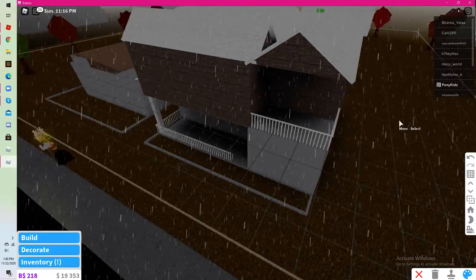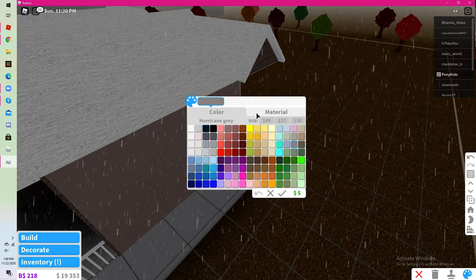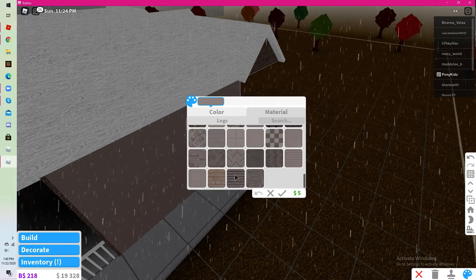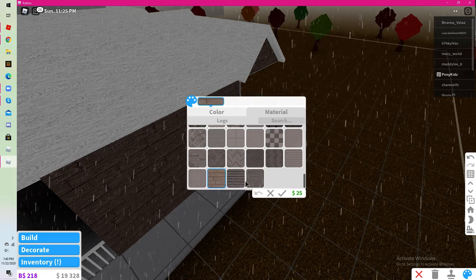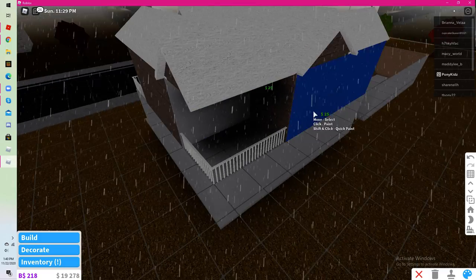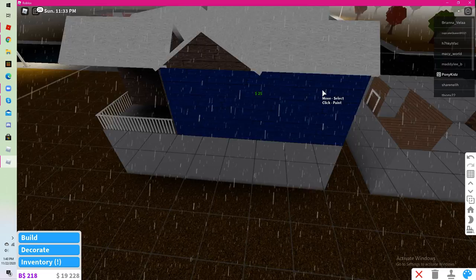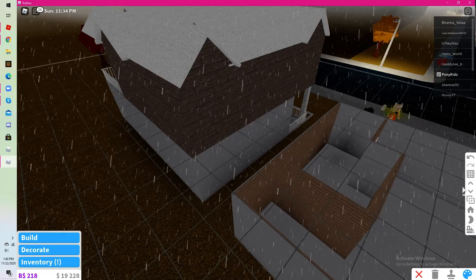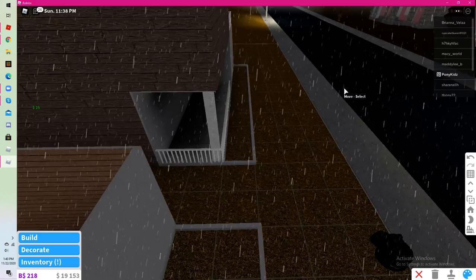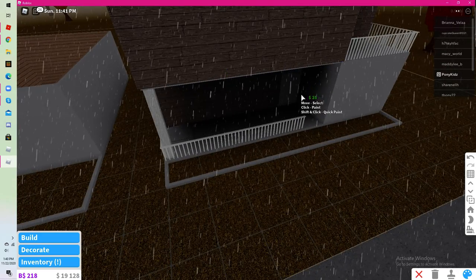Because look at my house. My house looks better. Do I care? No. I'm probably going to delete one of these houses after so that I have enough money for decorating. Because I might not have any money for decorating. It's not going to be my house. Well, you know how you can get more money? How? By working? It's a really cool thing. I didn't just learn about it. I thought you already knew, but it's called working. That's what I just said.